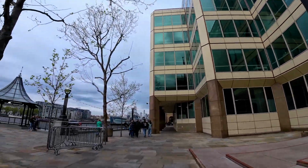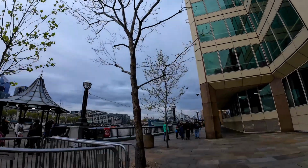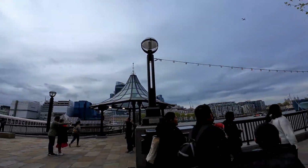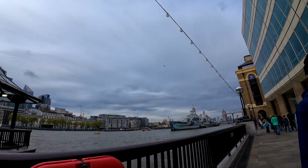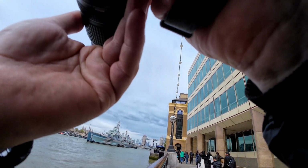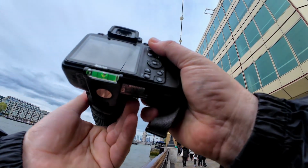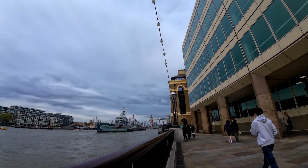So walking down now, obviously you can see HMS Belfast ahead of us, and behind that you'll see Tower Bridge. If you were walking this, you could probably do it in about half an hour if you weren't doing photographs and stuff like that. Obviously I'm going to take one, of Tower Bridge and Belfast. Again, same exposure: ISO 400, f11, 1/60th of a second.